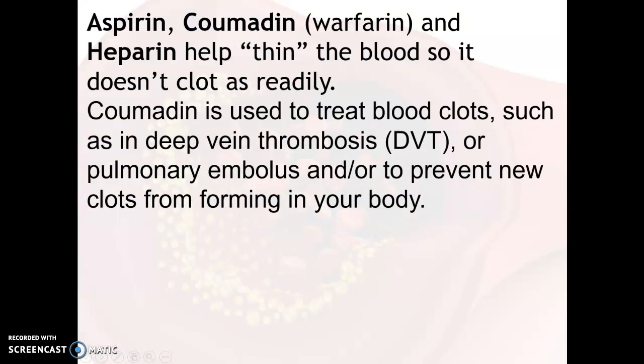Aspirin, Coumadin, which they call warfarin, and heparin are all things which help thin the blood so it doesn't clot as readily. Aspirin, salicylic acid. Coumadin, some of your grandparents might take Coumadin, or your parents might take Coumadin to thin their blood so they don't have a heart attack. Heparin is actually a chemical found in the saliva of leeches. So when they suck on your blood, it keeps your blood from coagulating, clumping in there, so it just keeps flowing freely right in their mouth.